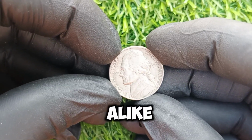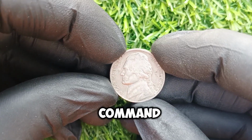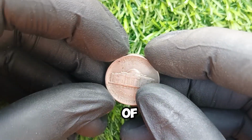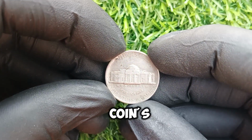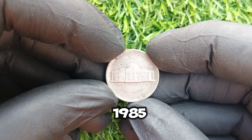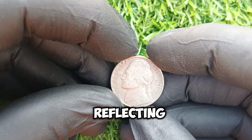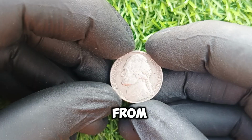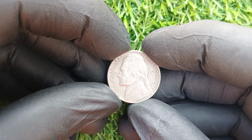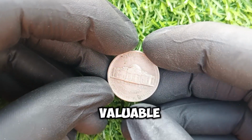Investors and collectors alike monitor the market closely, understanding that even a single coin can command high prices depending on rarity and quality. The allure of owning a piece of history adds to the coin's mystique and desirability. The value of a top-grade 1985 Jefferson nickel can reach $1.12 million, reflecting both its scarcity and the demand from serious collectors who seek unique and historically significant coins. This extraordinary figure underscores its status among the most valuable nickels.